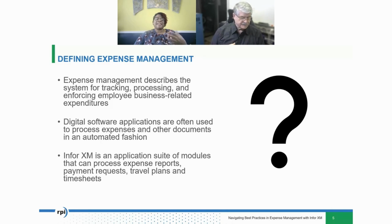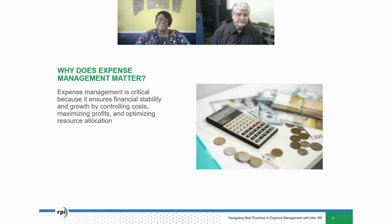Awesome. Thank you for taking the time to give us that definition, Rich. So I'm sure that everyone wants to understand, why does expense management matter?